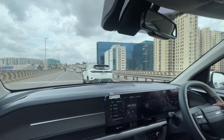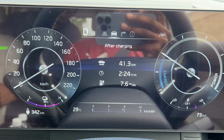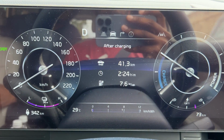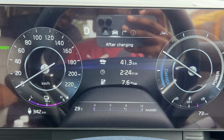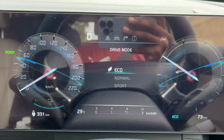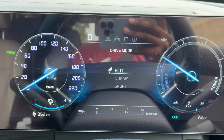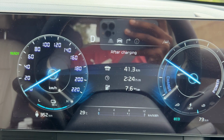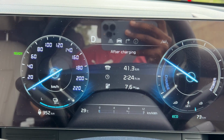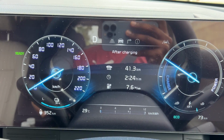So we just had our lunch break and we are going to start, and right now this is the kilometers. We have 41.3 kilometers completed and we have a range of 342 left, which is normal, but in eco we have around 352 kilometers left. Let's see what's going to happen. We are going to go even further on some longer roads, so let's see what the range is.